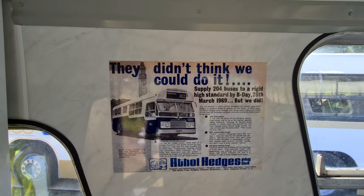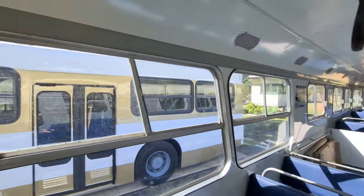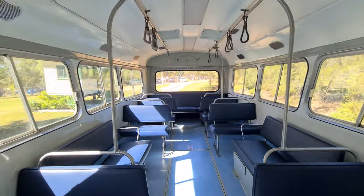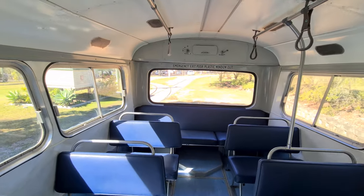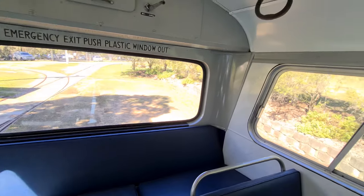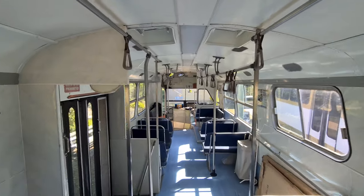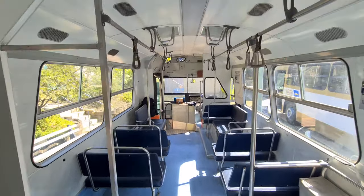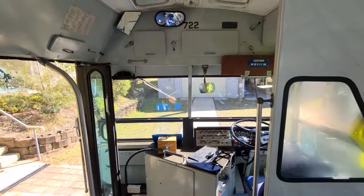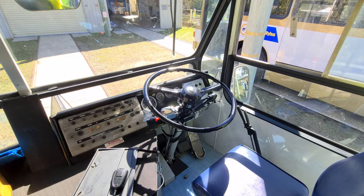You'll see signage here for B-Day. That was the day that buses took over from trams, and basically when Brisbane's entire network changed. And you'll see there's lots of blue in here, and these very thin little vinyl seats, but that was the norm of the era, and these kept Brisbane moving for many years to come. And the last of these style of Leylands were retired in the early 1990s, so they did their job well, I think. Very, very different up here compared to a new bus too.